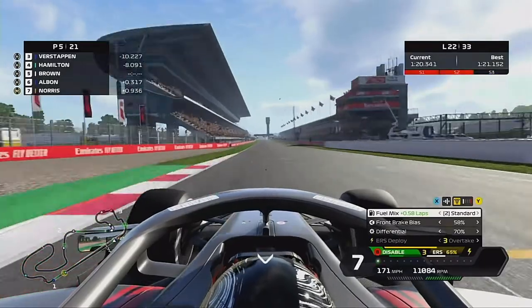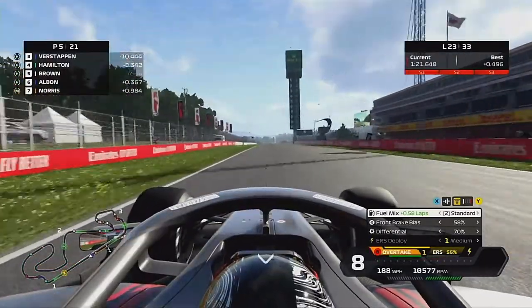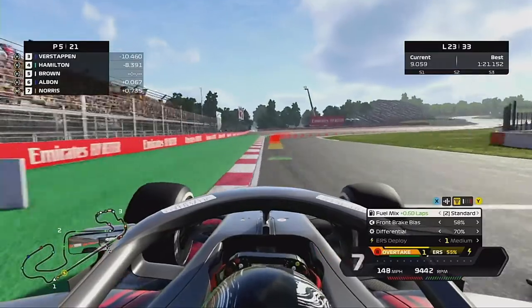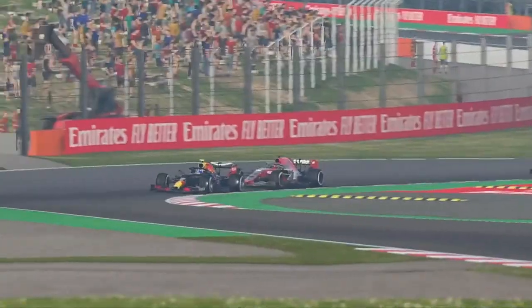Those behind us, well, I say a legit P5. We have Albon and Norris behind us who are much quicker. Albon, as you can see here, he's literally going to blitz us. There's not even any point trying to fight this move. Down the inside he goes into turn one. Not really much point fighting.